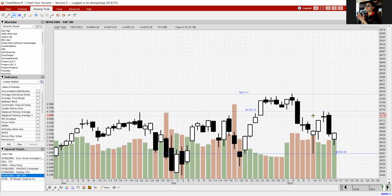Now, the S&P 500 too has experienced a volatile week as it swung down, as you can see here, and formed a hammer. Then it swung back up over here. So in the process, it formed minor resistance and minor support. The minor support formed over here is 4580, and the minor resistance is 4748.